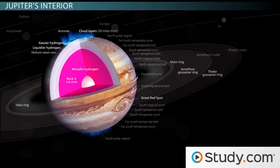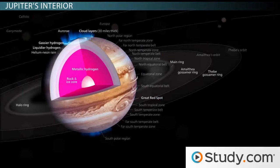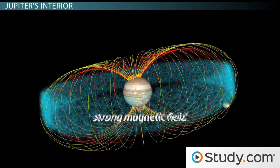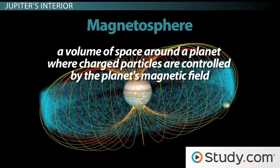The interior of Jupiter is mainly liquid metallic hydrogen, a kind of liquid hydrogen formed under very high pressure. This liquid hydrogen is really good at conducting electricity, and when it's spun about by the planet's rotation, it generates a very strong magnetic field, about 10 times stronger than that of Earth. This magnetic field is like a force shield because it helps to form a magnetosphere, a volume of space around a planet where charged particles are controlled by the planet's magnetic field.